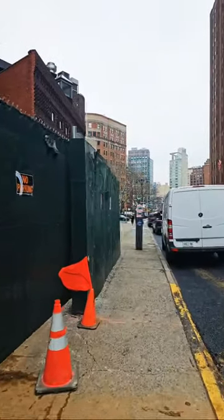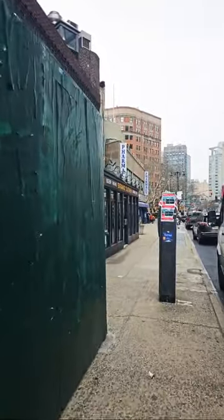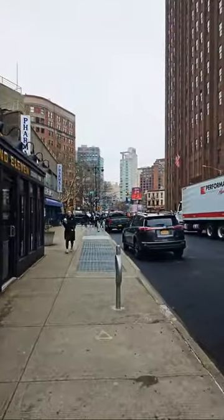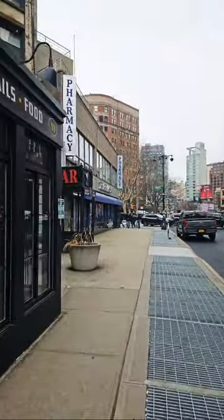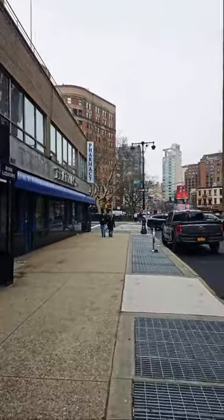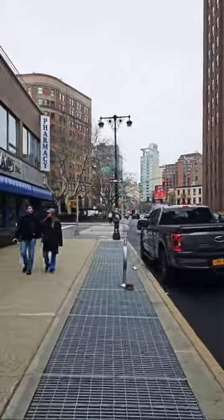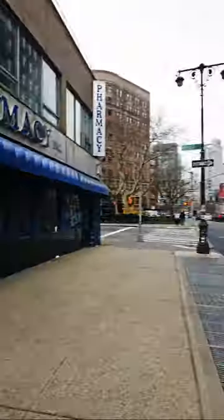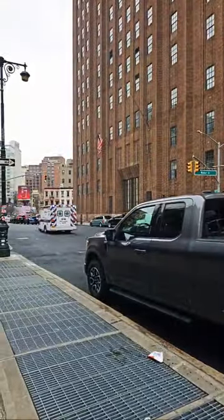Little tiny sidewalk. Finally found Barrack Street. My gosh, Google, you took me all around. That's not even Barrack, it's Walter. I didn't even get to Barrack Street yet. But the guy said it was down here. Walter Street. Woo!